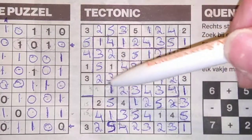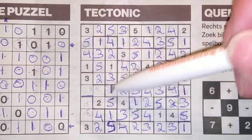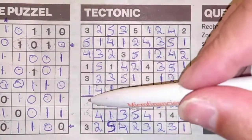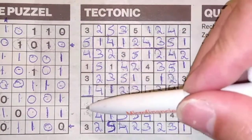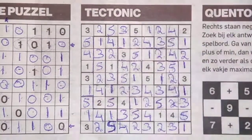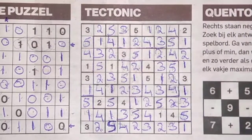Then here in this area, the 4 and the 1 are left. We see here 1, so no 1 there. 1 should be here, and the 4 goes there. The 1 and the 5 are left. We have a 1 here, so this cannot be a 1. This should be the 1, and this should be the 5. Finished in 21 minutes.